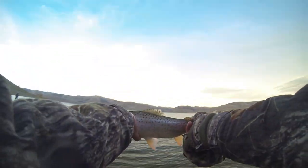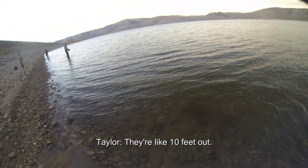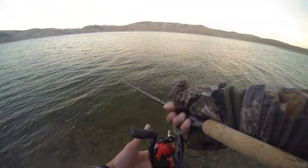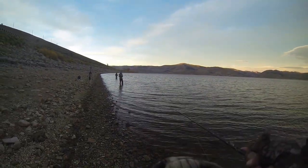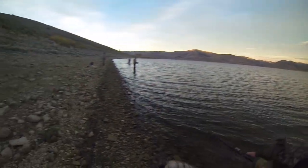Cool, guys. Nice little cut. Get a good release on them. Yeah, they're really close. They're throwing a streamer right now. They're super close. There we go. Taylor's got one. Ooh, came off again. Oh, Jay's got one.